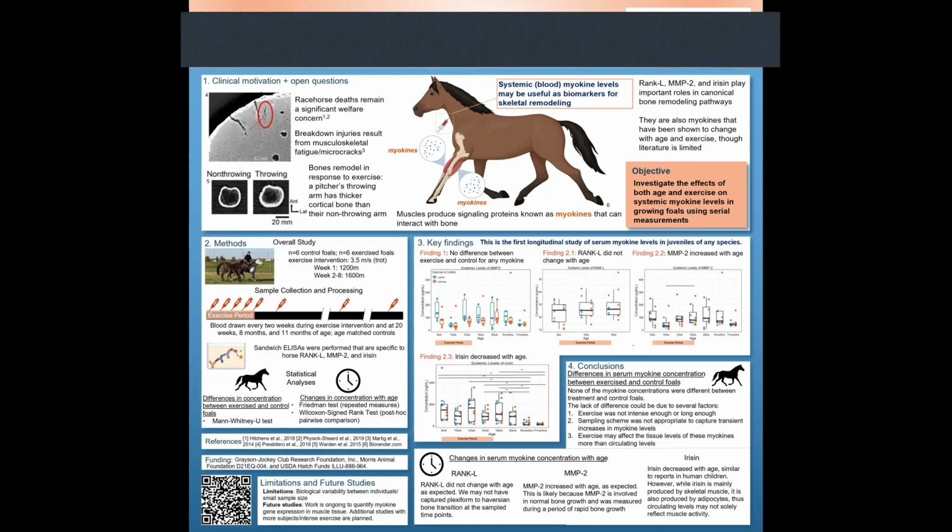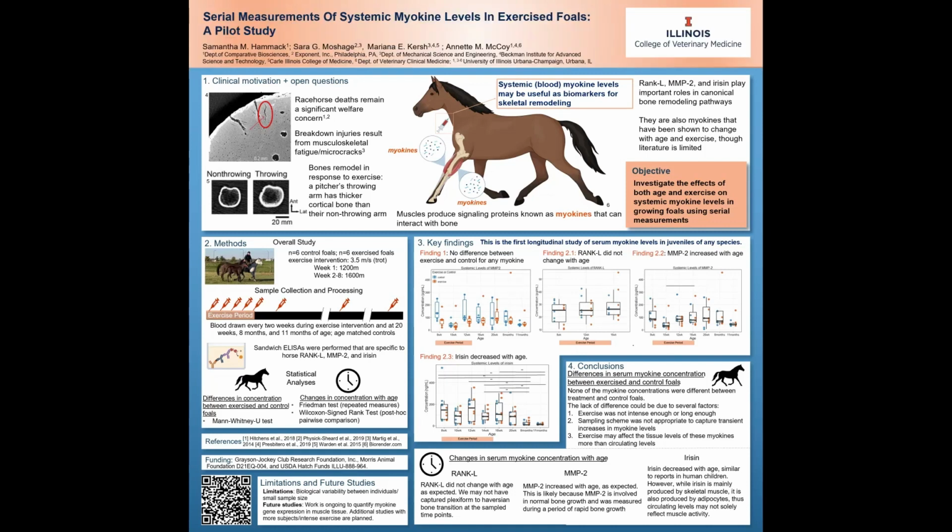In this study, I focused on three myokines, RANKL, MMP2, and irisin, since they already are known to play a role in canonical bone remodeling pathways. There's previous literature on these three as well, and it shows that they do change with age and exercise, though the literature is limited. The objective of this study is to investigate the effects of both age and exercise on systemic myokine levels in growing foals using serial measurements. This is actually the first longitudinal study of serum myokine levels in juveniles of any species.